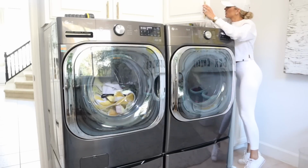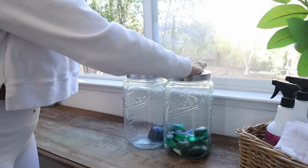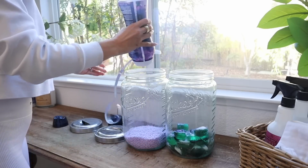I can't wait to see what it looks like with the new floors that we should hopefully have in the next week or two. But I'm going to get all of this filled up and then I am going to take you into the kitchen and cook one of my favorite dinners of all time.